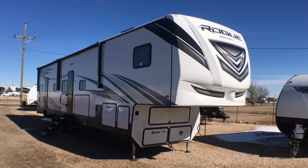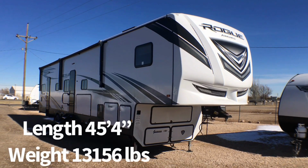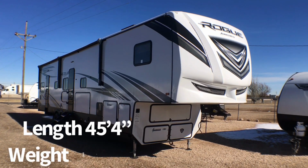This is the 2021.5 Rogue Armor by Vengeance, model 4007 VG2. This particular toy hauler fifth wheel comes in at 45 feet 4 inches in overall length and is 13,156 pounds unloaded as we see it here today.